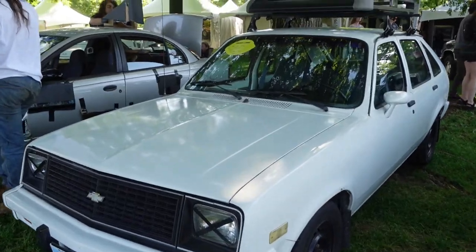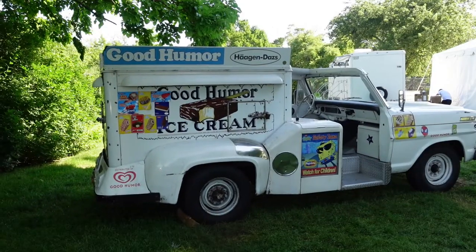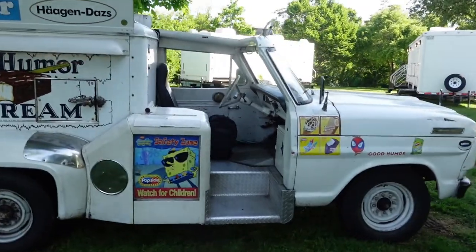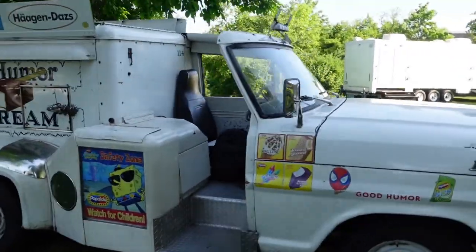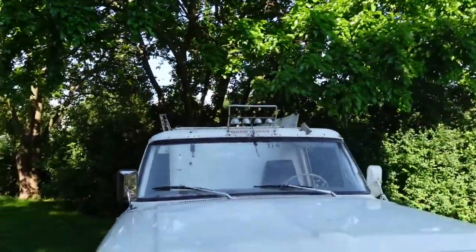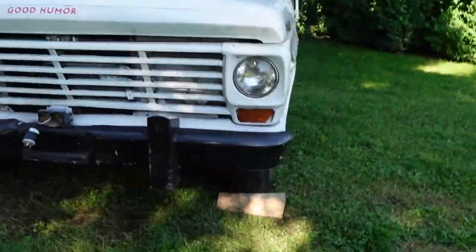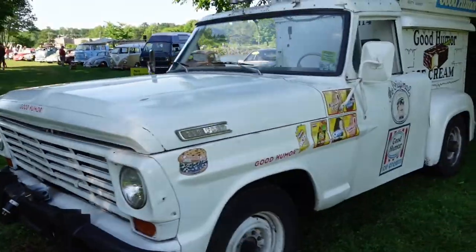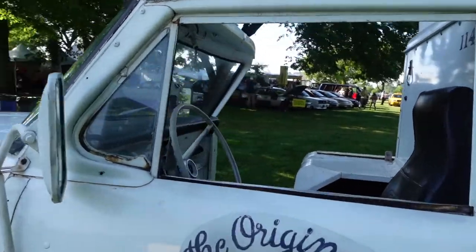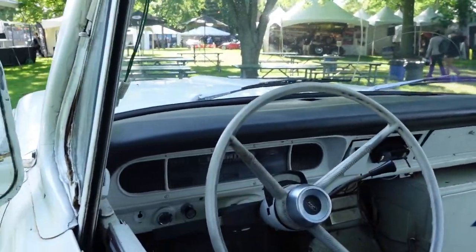How neat is this? And this is the Good Humor ice cream truck. This is what they used to drive around in, a Ford F-250 with the bells on the top. I love the chocks underneath to keep it in place. And look at the interior.